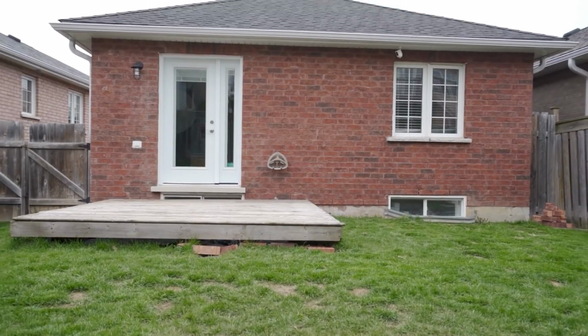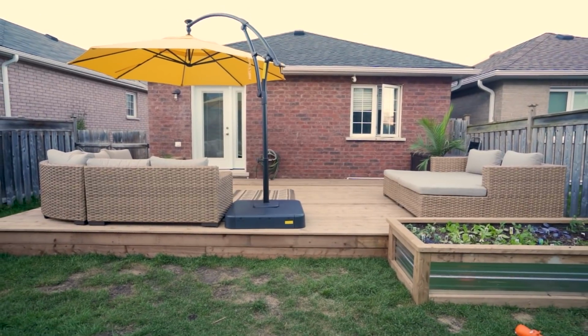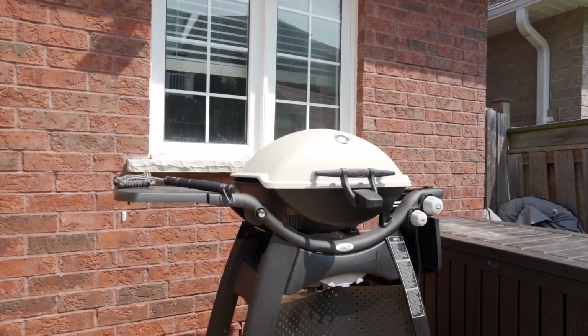So we actually built this deck last summer with our family, and it's an awesome addition to this house because we can actually utilize the backyard more. Before it was like a little dock deck. I also have a full video showing the transformation. I will link that down below. And most of the furniture we got on an end of season sale. The newest addition has been the egg chair and our barbecue, which we've been using a ton of this season.